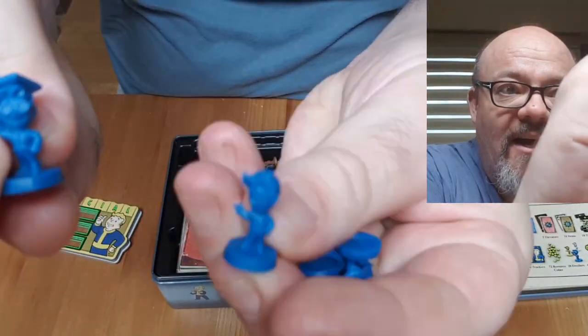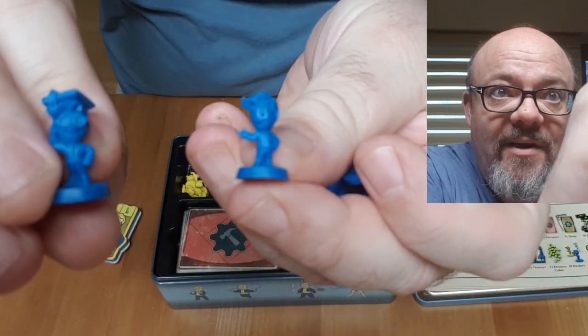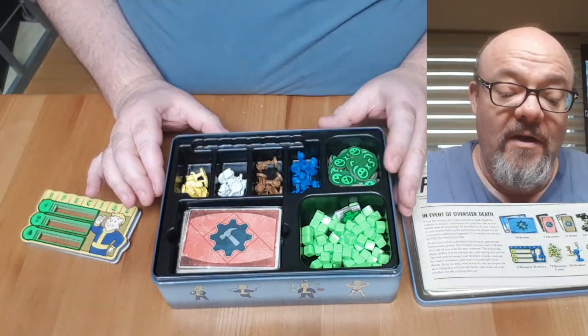Here you get the scholar, and I'm not sure which one this is. The orator, maybe. Okay. Anyway, there are 4 colors. There's blue, brown, white, and yellow.